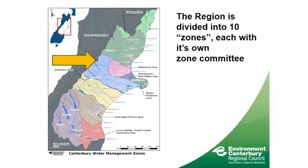So just in a nutshell, the region is divided into 10 zones, a bit like the Wellington region's Whaitu, 5, 10, much the same I suppose, given the size of the region. They're probably similar geographically in terms of their area. Selwyn-Waihora is that one there. It should be blue. Well, yes, it is. That's good on that map.